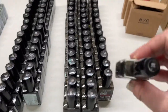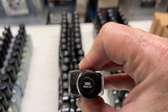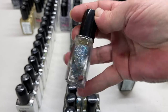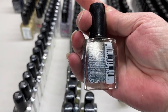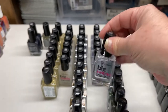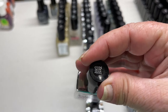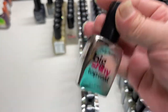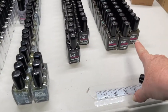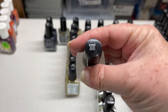Got a whole mess of 150 Smoky. A whole mess of number 100 Black On. And a whole mess of Instant Ombre 920 Cobalt Coat. Some Top Coat. I think all these are Top Coats. Not really saying what color that is. Top Coat Vermis. Not sure if it's a color or if it's clear. Yeah, I think all these are Top Coats. Those are all Top Coats. I guess that could be a Top Coat. Big Matte Top Coat.